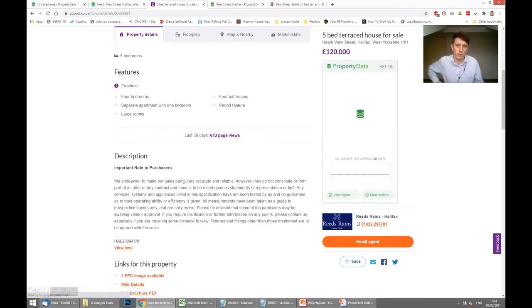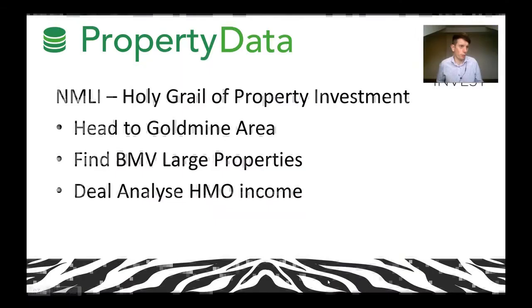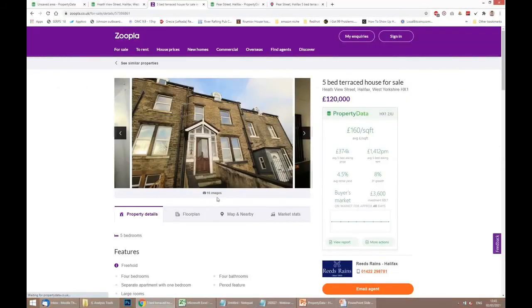If we head back to Property Data, we have an evaluate function. If you click in here, rather than jump around through SpareRoom and try and work out all the details yourself, you can get the comparables or evaluation for a property just by clicking in here. So we can do the HMO bit there. And because I've got the Property Data plugin, it automatically gives you the full postcode.